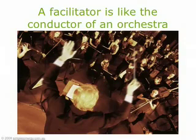A conductor's role is to coordinate a diverse group of musicians and instruments to achieve the objective of playing a musical score in tune and in time. And like a conductor, a facilitator can put their own spin on the workshop or meeting, because after all, it's the personal touches that can make the difference between a successful and unsuccessful outcome.